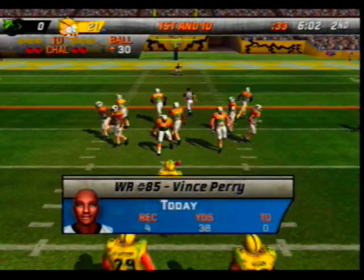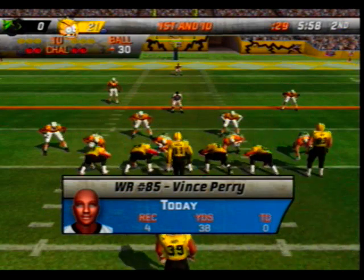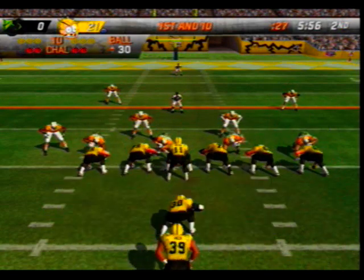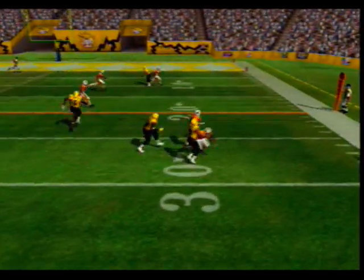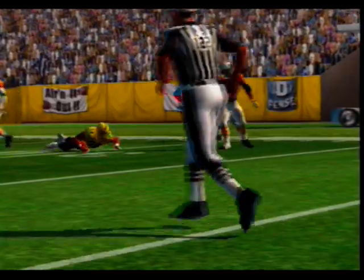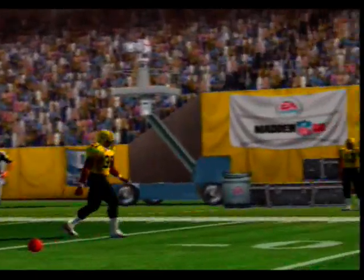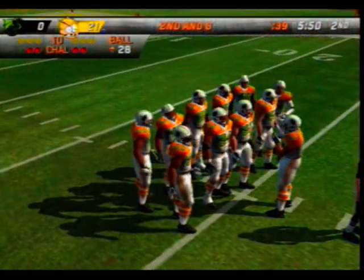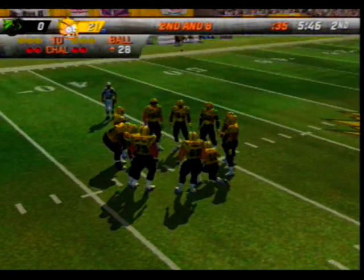Ball on the 30-yard line. Hold the look. They line up in the I formation, going to the right. Jordan is there on the stop at the 28-yard line. The defense is trying to shut down the running game early to force him to pass. We'll have to see if it works and causes him to give up on it here in the first half.